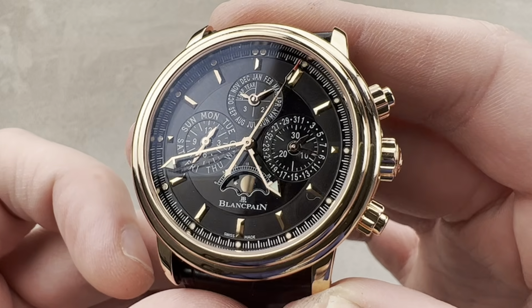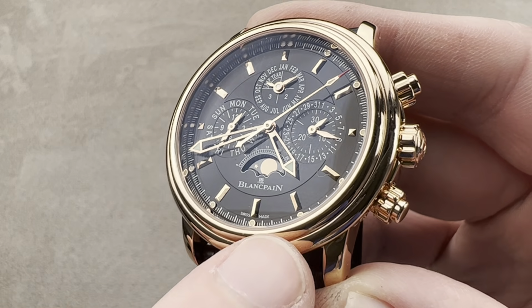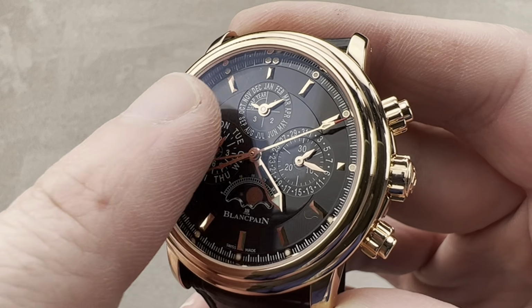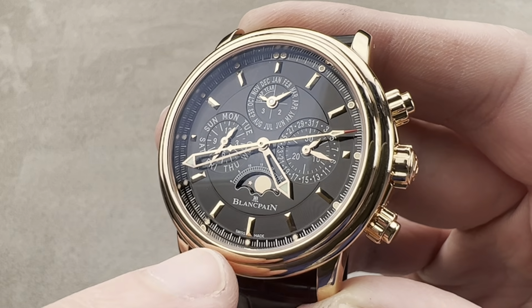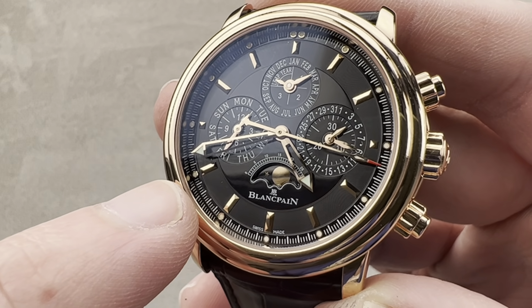and gloss finishes. We have outboard applique indices with lume. Inboard of that, we have rose gold faceted applique hour indices, rose gold hands skeletonized for hours and minutes so as not to block the calendar complications.